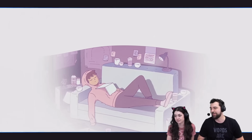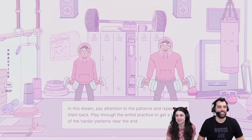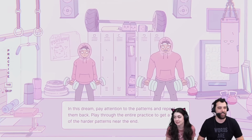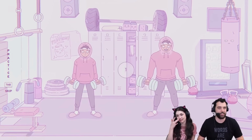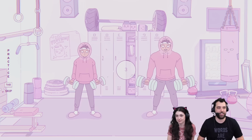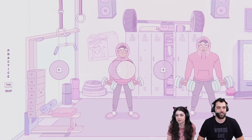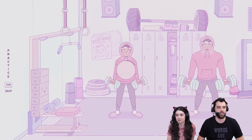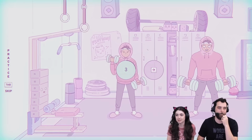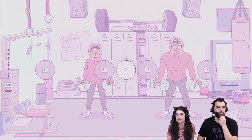You should try a hard mode once. Okay, I'll do a hard mode once. In this dream, pay attention to the patterns and repeat them back. Play through the entire practice to get a hang of the harder patterns near the end. We're gonna get swole. Oh, nope. I like how so many things have faces in the background. It's like our googly eyes.